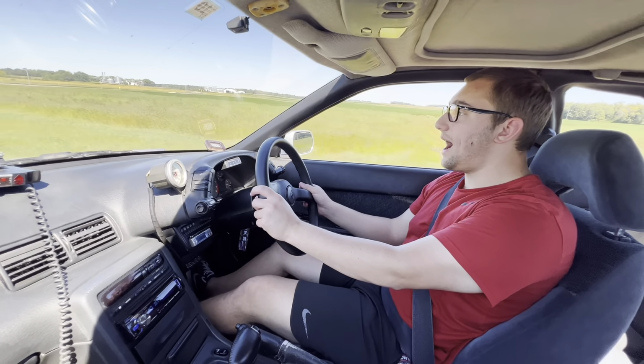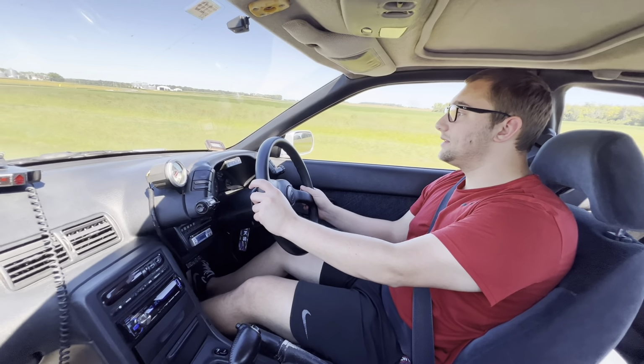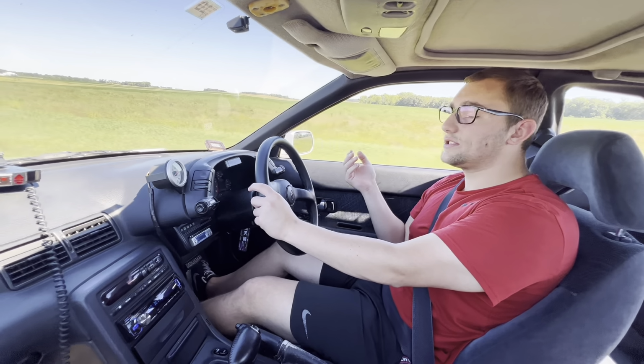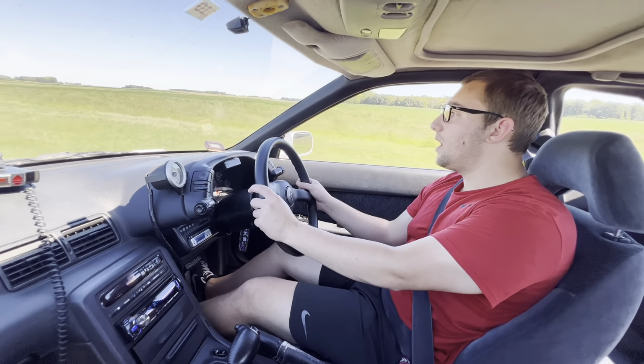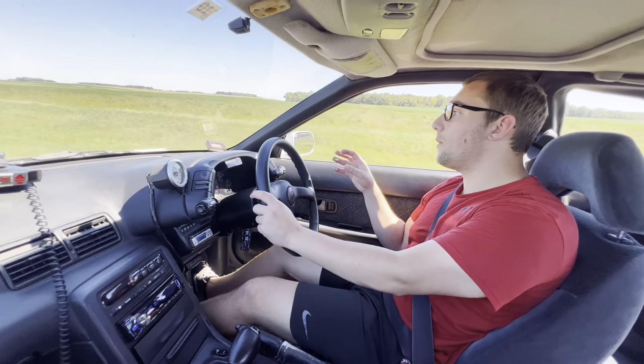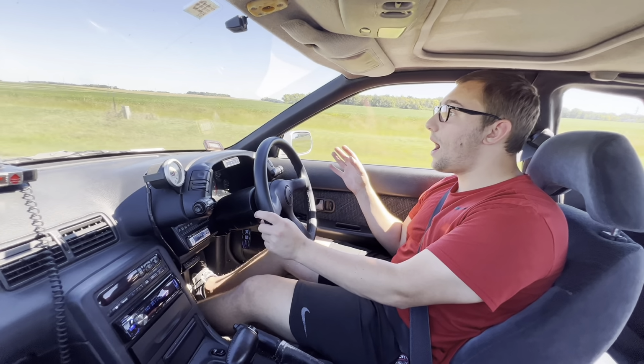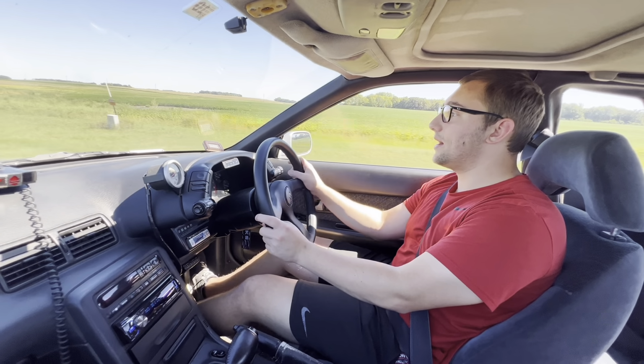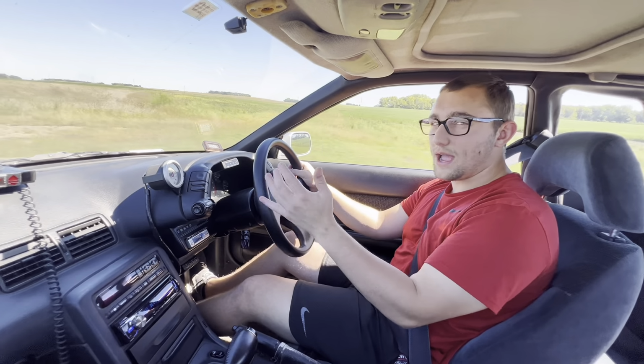Now, a couple things to look out for: this car is really nothing stock-wise. If you're running a stock car like this, there's really nothing too much to worry about. If you start adding boost, the oil pump is prone to go out and you'll have oil starvation issues. You're going to throw a rod bearing, whatever. But that's one thing to look out for with these cars.